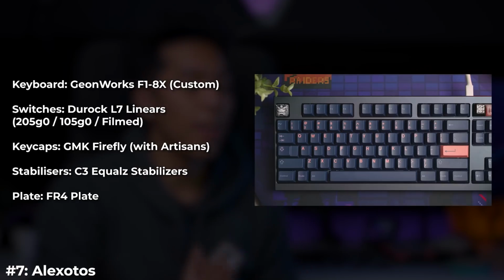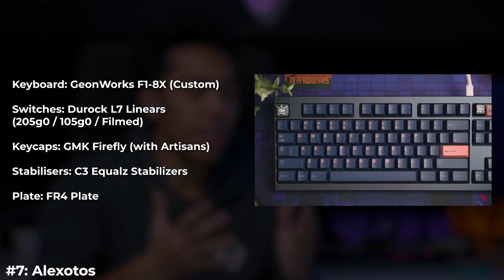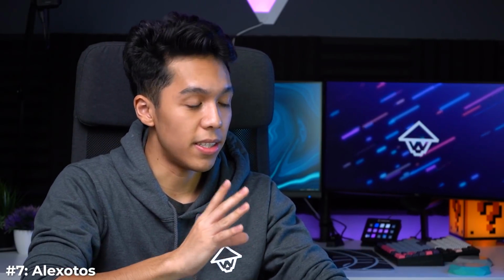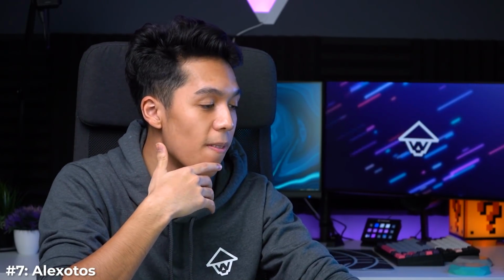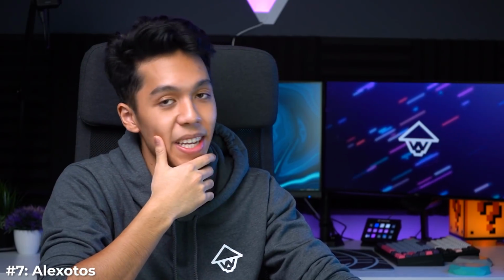He also has some GMK Firefly keycaps, which is actually a keycap set that I also want to get. It looks really nice, especially on the dark gray design of the F1 8X. So it's beautiful. The stabilizers are also done really well. I literally hear no rattle. It's buttery smooth. And just overall, this board is totally endgame material, honestly. I could see myself using this for a very long time. It's beautiful. It's an amazing board. So thank you, Alex.